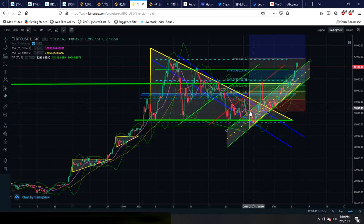But in the nature of this parallel channel forming, it would not be surprising to see us pull back this much. But we know that this 38,000 area is nice support for us. So, but notice here's the middle of the channel again. If you notice here, take a look at this, guys. Boom, we hit the bottom of the channel, parabolic move.